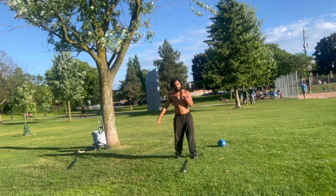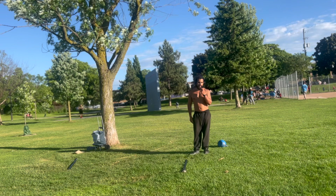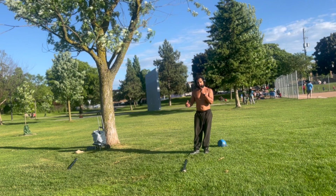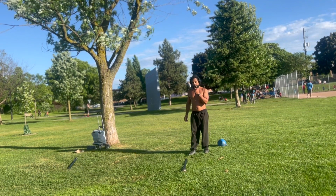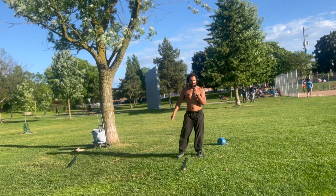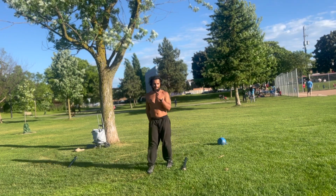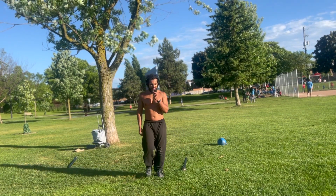Knee to chest, good for legs. Although the whole circuit kind of focuses a lot on legs, with the moving steel mace and the moving kettlebell and stuff, there's a lot of core involved and a lot of other muscle groups involved. So yeah, good full body movement, but primary focus on legs.